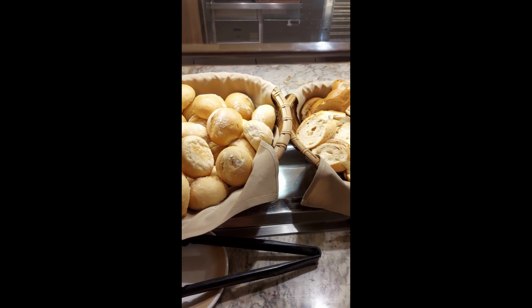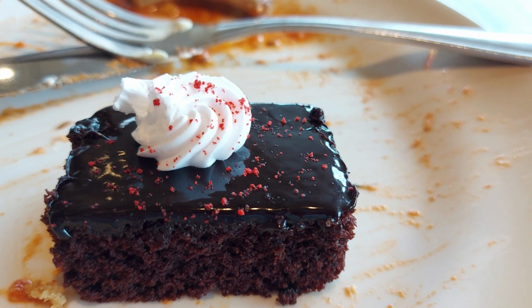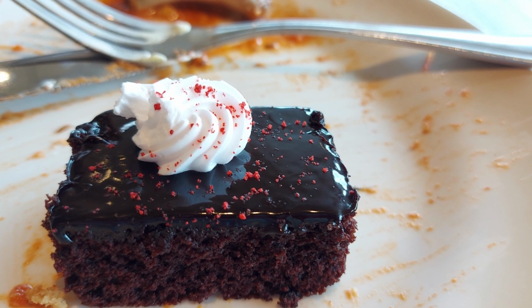Now let's have a look at the pastries. The variety available for selection are literally endless. Life is short, eat brownies first, and this describes the taste of the brownie.